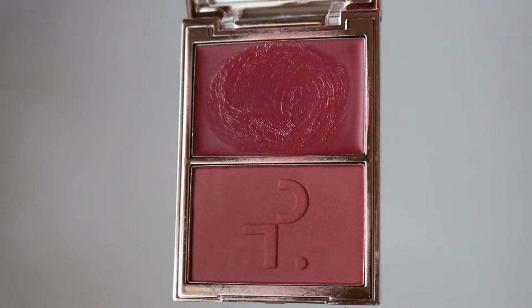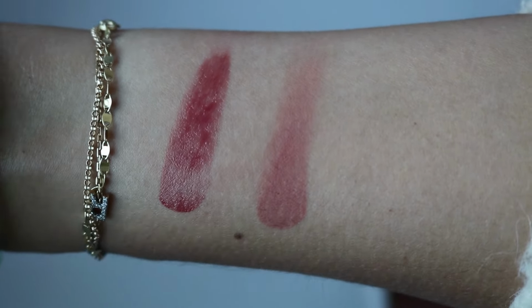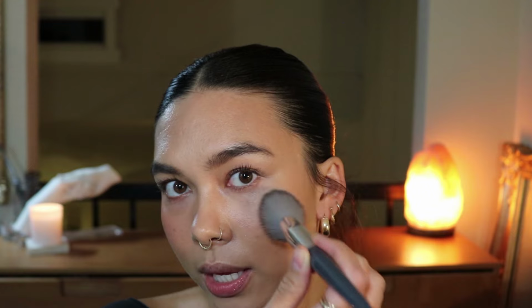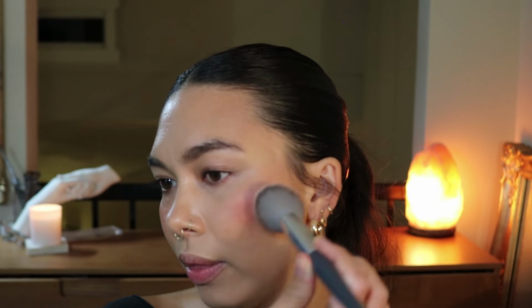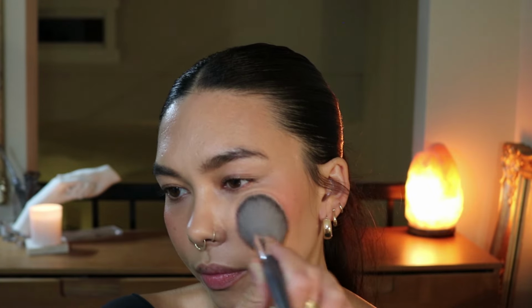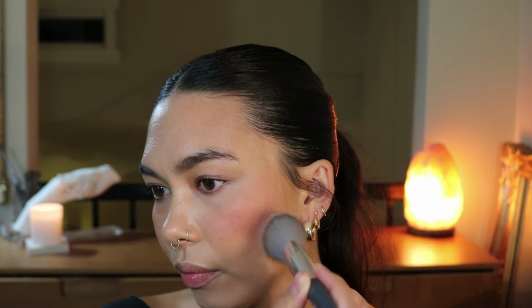And then I've also been loving the Patrick Ta Duo Blush in the shade She's Baked. This is another very toasty, warm, burnt type of shade. I'm going to use the same brush, just cleaning it on a towel here. I'm going to do the Patrick Ta method where he applies the powder first and then the cream. But as you can see, it looks very similar to this one. Interesting how that works out.